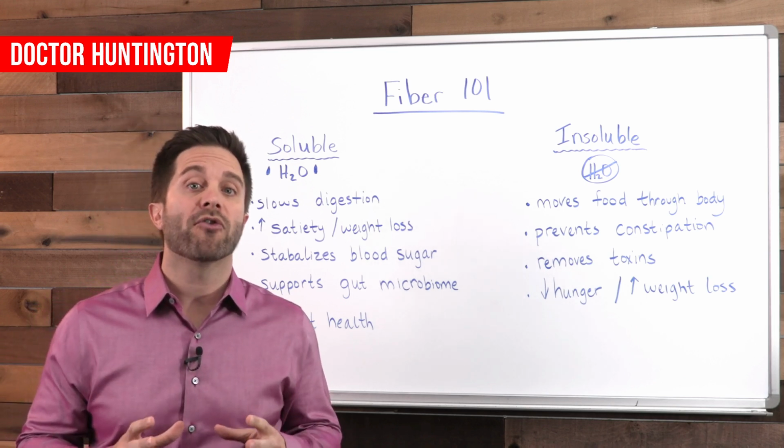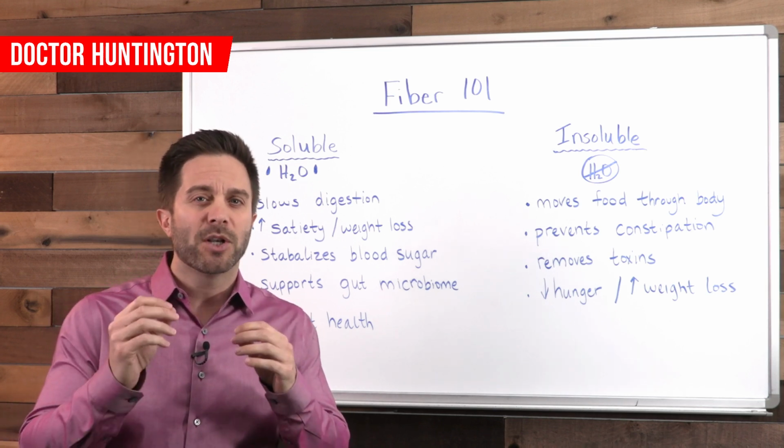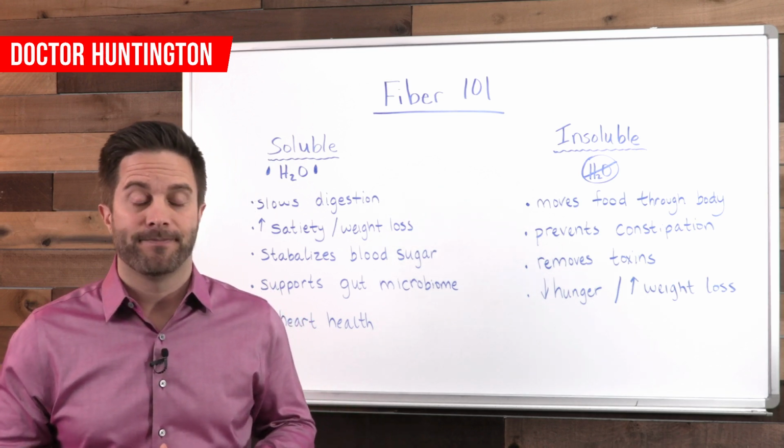Now, soluble fiber can also reduce your risk for diseases such as heart disease, because it's been shown to help reduce inflammation, improve blood pressure, and help to lower cholesterol and triglycerides.